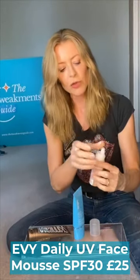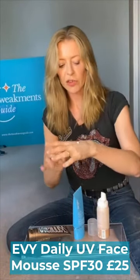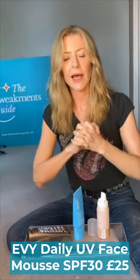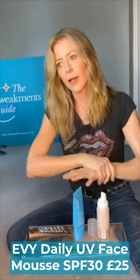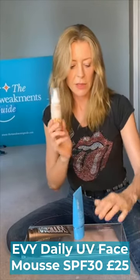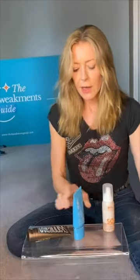It's got a special kind of technology to it that means it binds into the surface of the skin and clings on there really well. It's a patented medical type of technology, so it does actually do what it says it does.